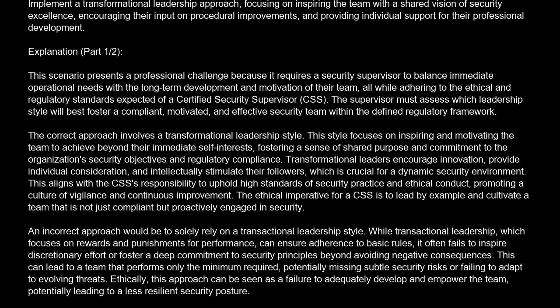The correct answer is D. Implement a transformational leadership approach, focusing on inspiring the team with a shared vision of security excellence, encouraging their input on procedural improvements, and providing individual support for their professional development. Explanation. This scenario presents a professional challenge because it requires a security supervisor to balance immediate operational needs with the long-term development and motivation of their team, all while adhering to the ethical and regulatory standards expected of a certified security supervisor, CSS. The supervisor must assess which leadership style will best foster a compliant, motivated, and effective security team within the defined regulatory framework.